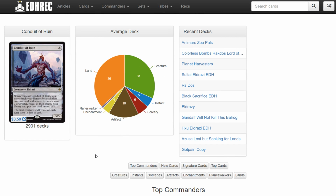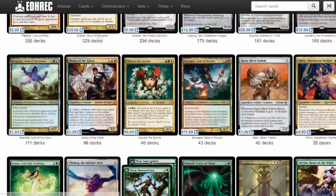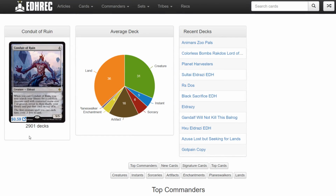You can a lot of times cast Conduit of Ruin for free. Go and get the particular Eldrazi you want, find a card draw, and then cast it that turn. It's actually very, very good too if you have to wait another turn, because it reduces the next creature by 2, and you're going to be casting your big Eldrazi. It's in 2,901 decks, which I think is a card that will be an auto-include in any other commander that tries to ramp out big creatures in the future.